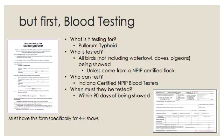Before you can exhibit at a fair or exhibition show, your birds must be blood tested. What does this mean? All birds, excluding waterfowl, doves, and pigeons, must be blood tested for pullorum typhoid within 90 days of the show. This is to ensure that your birds are free from the disease and it will help to keep the disease eradicated. This blood testing program is through the National Poultry Improvement Plan, and its purpose is to keep birds healthy and prevent the spread of disease.